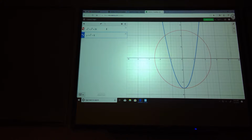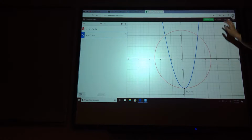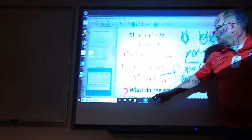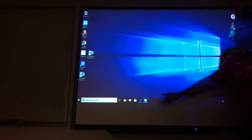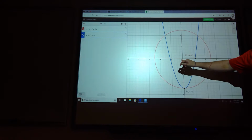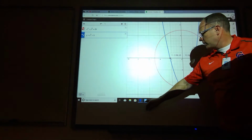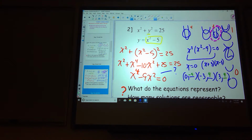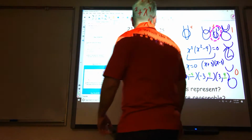If I hover right here, that gives me 0, negative 5. Was that one of my answers? We should use decimals. 0, negative 5. We got it. Cool. What else do we have? Here, 2.238 and negative 2.238. Oh, we're off a smidge for some reason. I don't know why. But we got the overall picture. Kind of cool. Not sure why my answer got goofy.